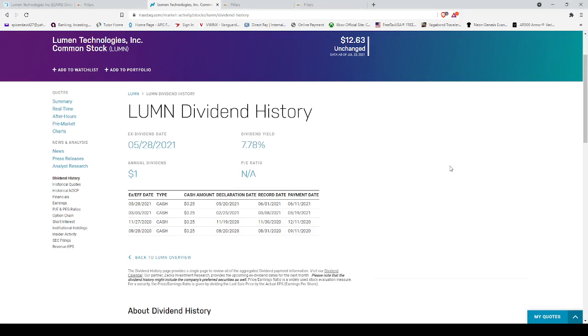Hey everybody, back with another dividend analysis, and today we're going to be looking at Lumen Technologies Inc., or LUMN. I wanted to do Lumen because I've been seeing a lot of people talk about them, particularly with the AT&T dividend cut. I've been seeing a lot of people talking about using Lumen to replace them because they have a roughly similar yield to what AT&T's was before the announced cut. So we're going to take a look and see if that's actually a good idea or not.